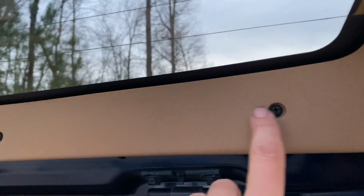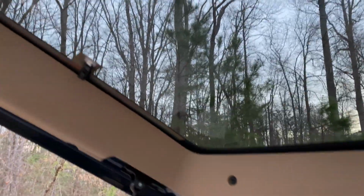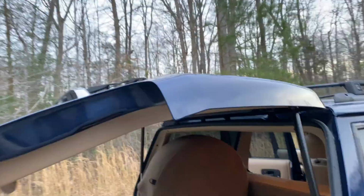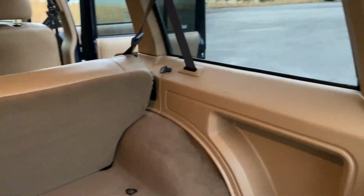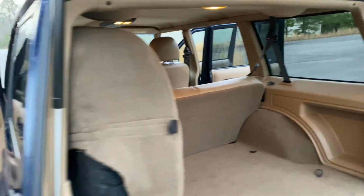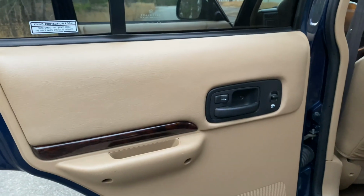Usually there's a lot of hairline cracks. This part of this panel right here gets dry rotted. I mean, this thing is just perfect. Shocks work exactly as they should. Cargo's in great condition. Like I said, this does have a limited slip factory differential.